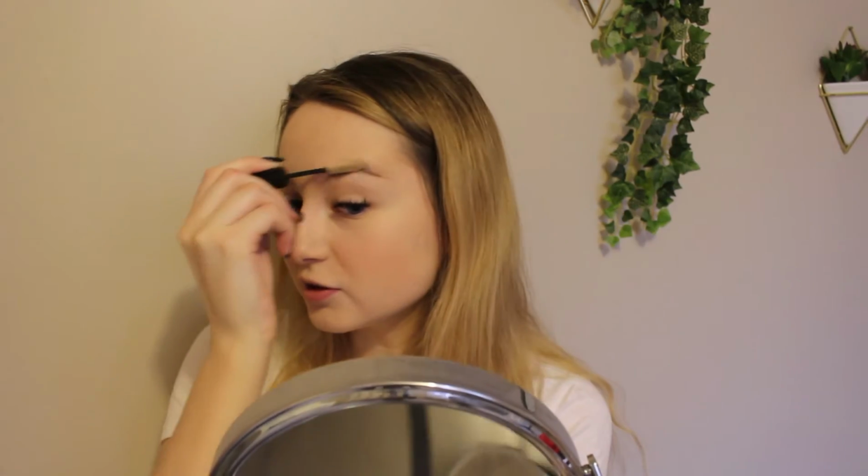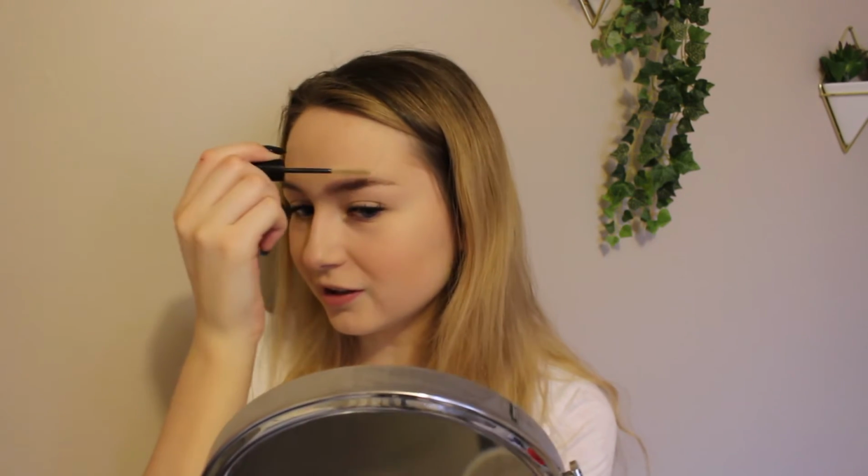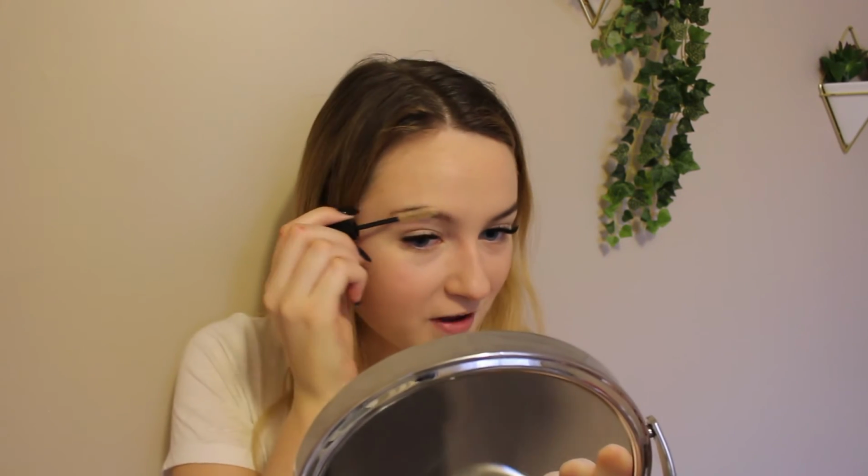So next I'm just gonna use this NYC Clear Brow Gel because I actually just dyed my eyebrows with some Just For Men. So I just use this, and this is actually hair gel that I just put in here because this thing is so old. Yeah, I just make them look like eyebrows. And I don't know why, but my favorite thing is just super natural looking eyebrows.